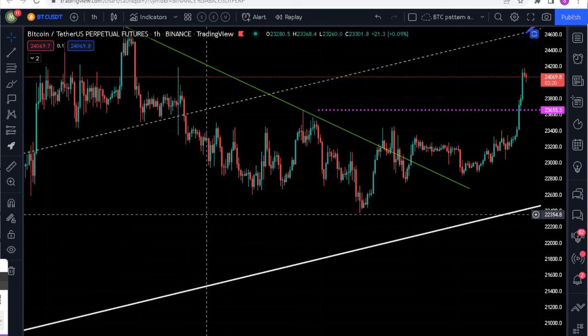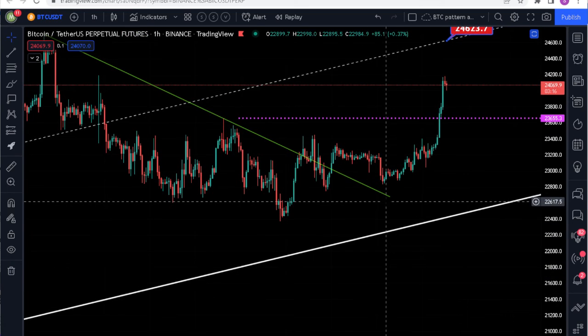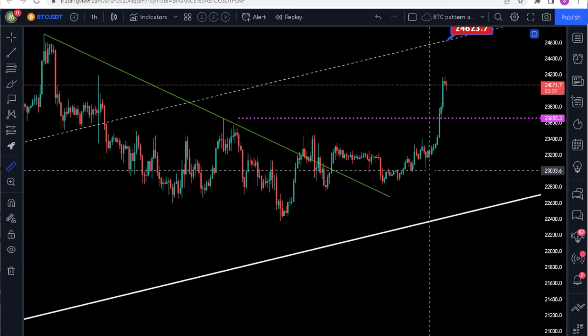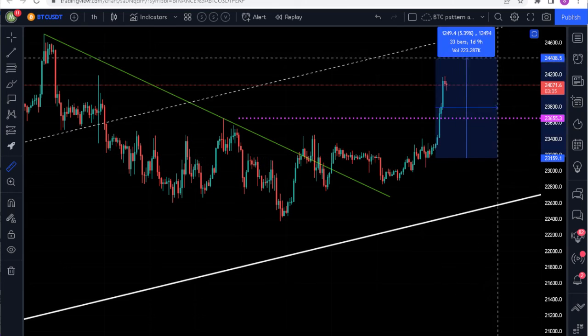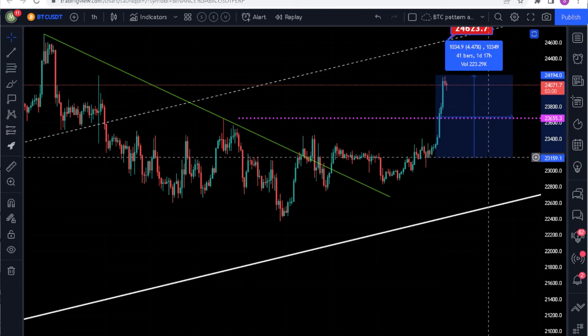Okay, Bitcoin had a nice move up already. We had a pump from the beginning of the day. If we say we started over here, this bottom here, we had about a 4% pump.